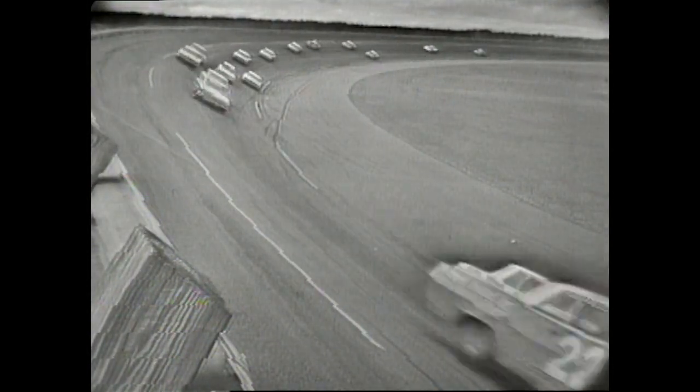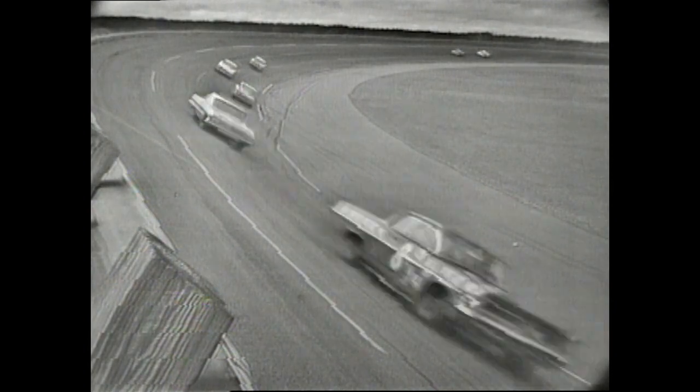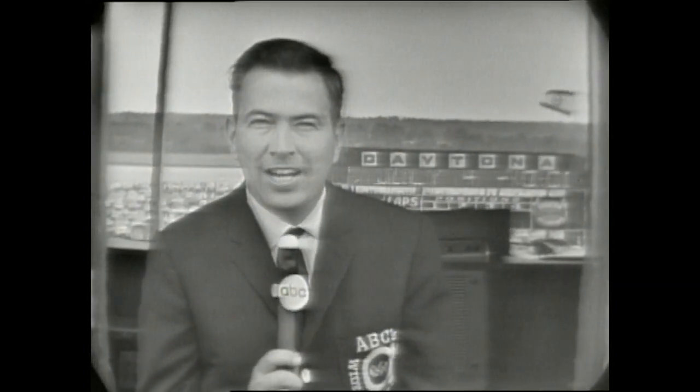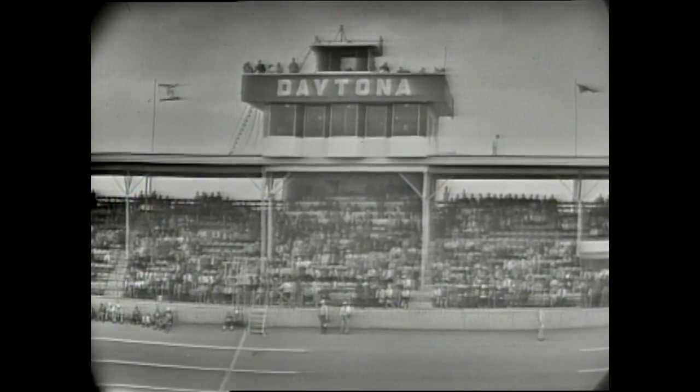Today, cars will be going around here at speeds in excess of 160 miles an hour. There's no speed limit today for the Daytona 500. And that's the kind of action you'll see today in this, the world's richest late model stock car championship race, the Daytona 500. And you'll see it on ABC's Wide World of Sports. From the Daytona International Speedway in Daytona Beach, Florida, it's the 1963 running of the Daytona 500.